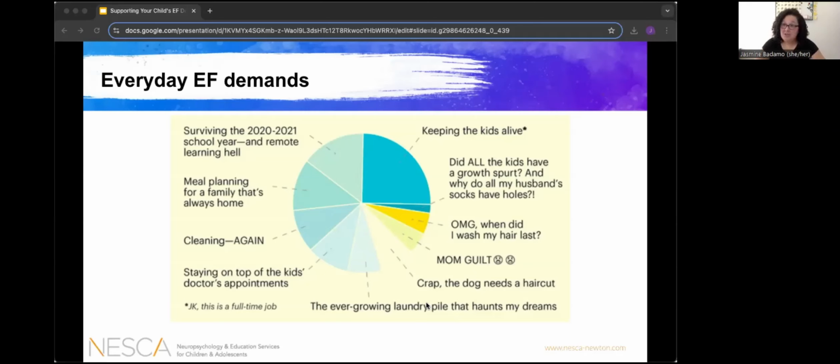So if you can imagine all of the things throughout your day that put mental load or mental burden on you, you can imagine how many different executive function demands your child is being asked to complete, especially if they're currently in school.